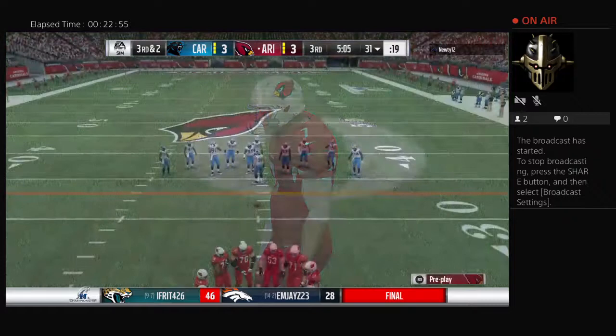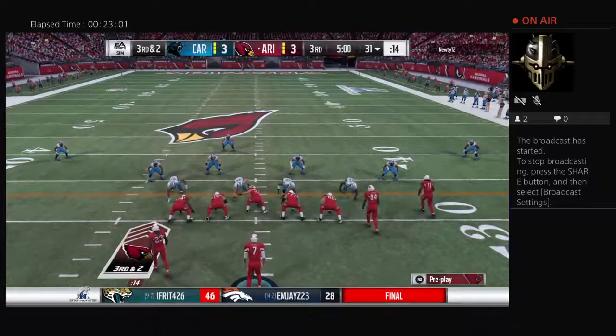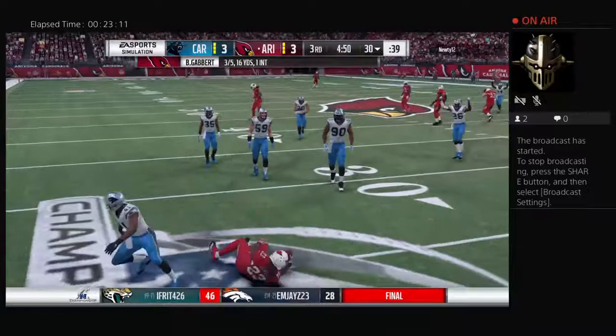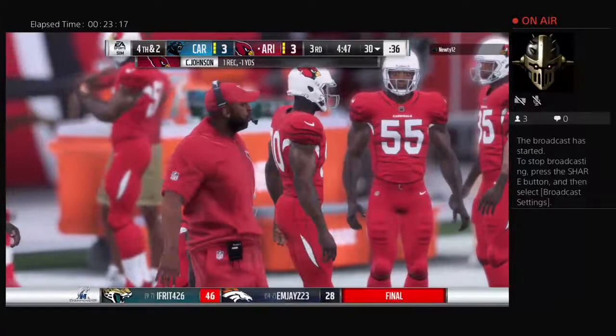The Cardinals on third down. They've only converted once in four tries. This time they face a third and two. Out of the gun, Gabbert. He's going to flip that out to the flat. It's complete. And he went backwards. He'll be down at the 30. A loss of a yard, and it brings up fourth.